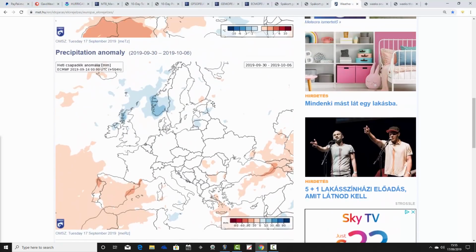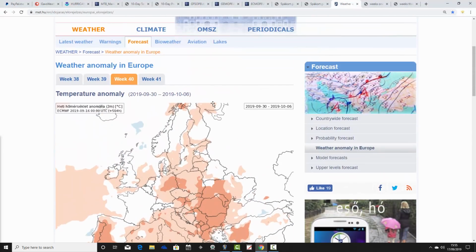And precipitation-wise, that is also a reducing signal. Still looks wetter than average in the north of Europe. Probably a bit drier than average through the Med. Otherwise, not a particularly strong signal.